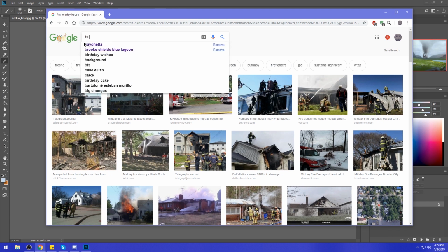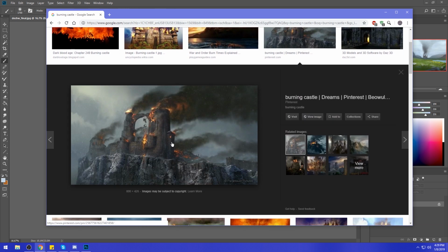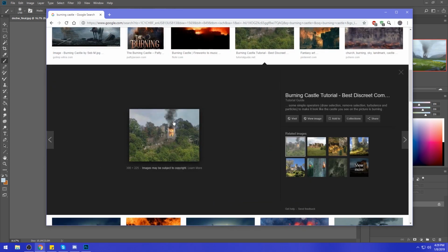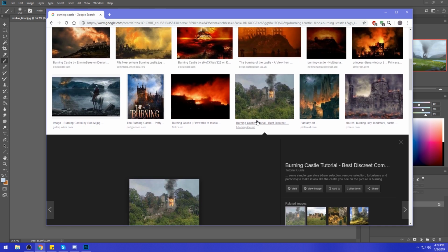Burning castle. I mean, it doesn't have to be burning castle. You can just look up castle and then add after that. This looks like a great reference or inspirational reference. This looks great too, the smoke here. I'm not sure if this is real, but it looks like low budget visual effects on like Merlin or something.